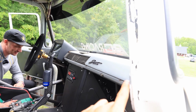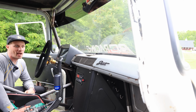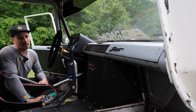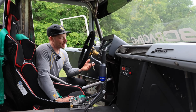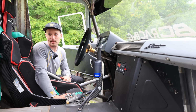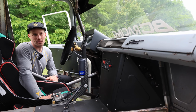I really like that you kept the original dash too. I think that is super cool. I go back and forth on wanting to paint it, but I think just leaving it kind of patinaed like that, because once we do spray the rest of the truck and chassis, it's going to be one of the last things left that would be like original color.